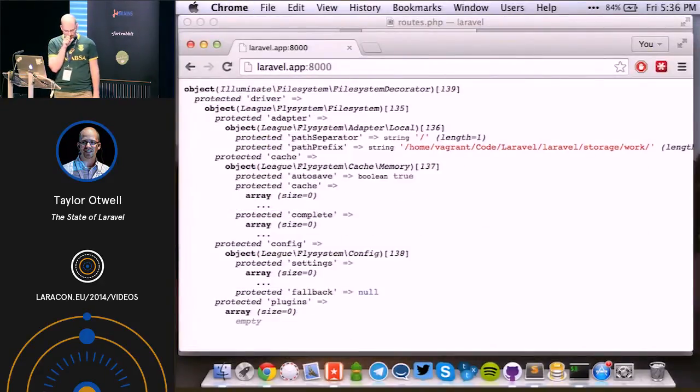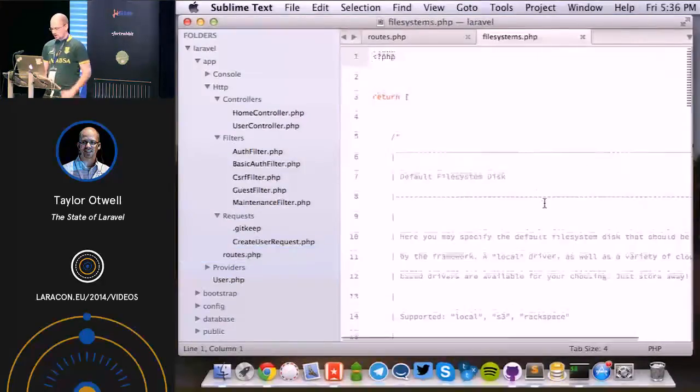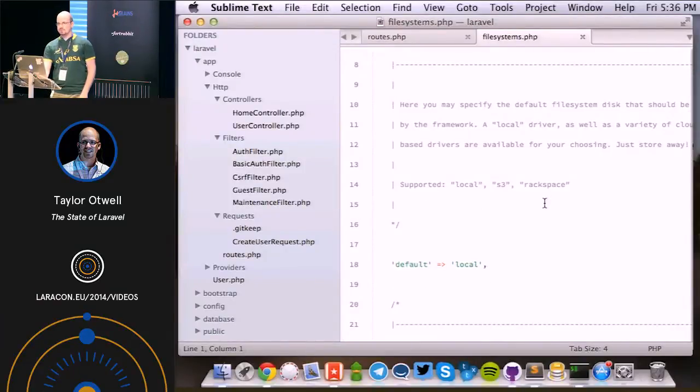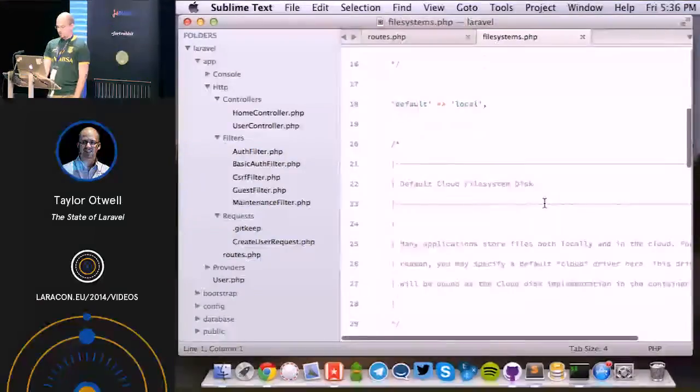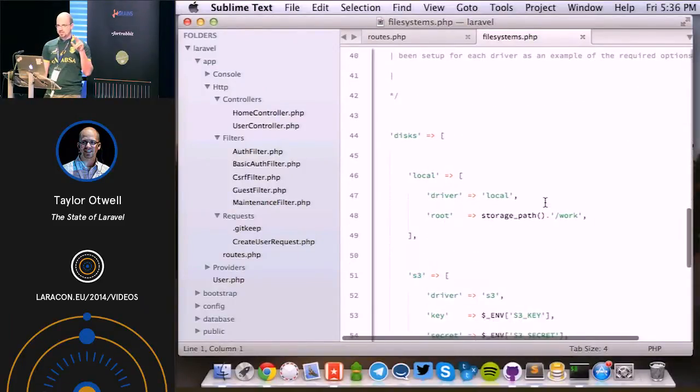We're going to get this file system decorator. And it happens to be decorating Mr. Frank de Jong's file system package. There is a new configuration file called file systems, in which I have my default driver for file system set up to local. I also have a cloud driver set up to S3, and then I can configure as many, quote, disks as I want.